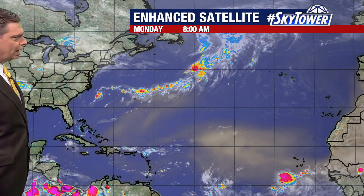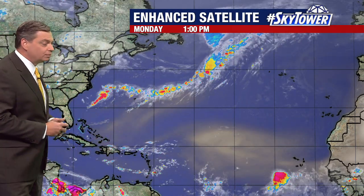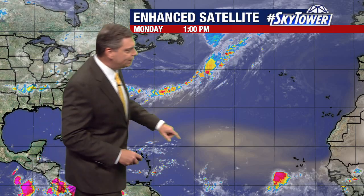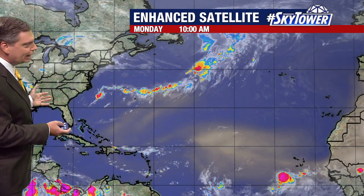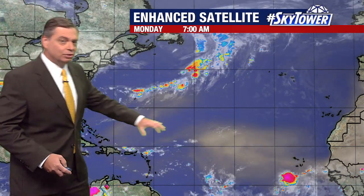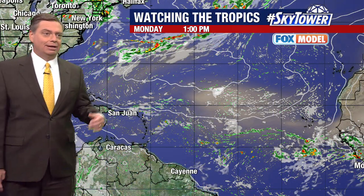That's that dry Saharan air, which continues to work its way across the Atlantic, and we continue to see bouts of this working its way through. So things are quiet right now. Yeah, we've got this one wave here, but no signs of any organization with that. And wind shear, that is lightening up across many of these areas. But as long as we continue to have this dry air, that will pose an issue for any systems as we go through the coming days.